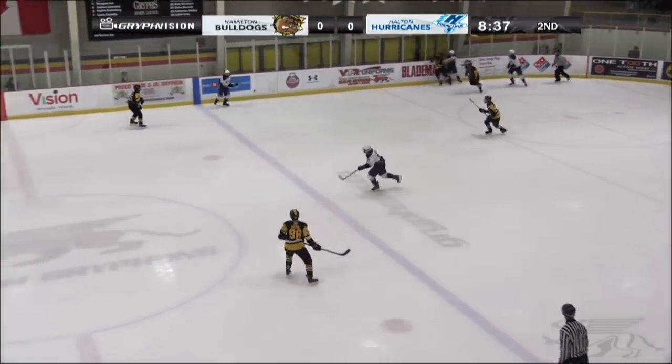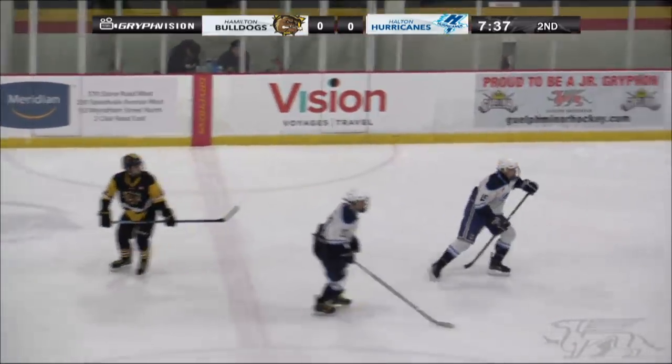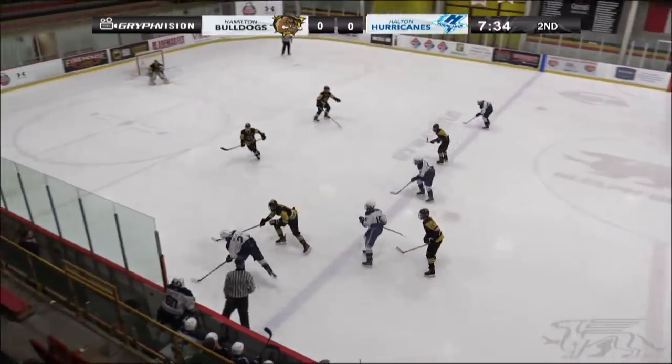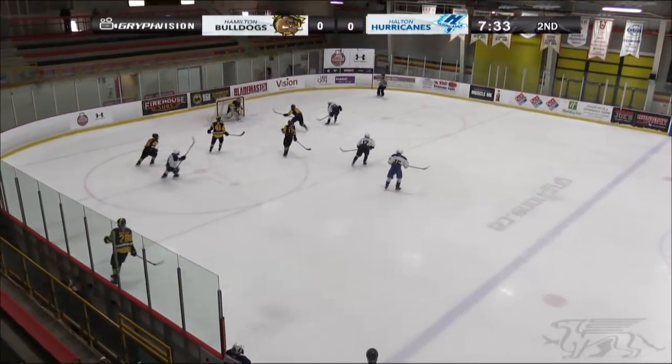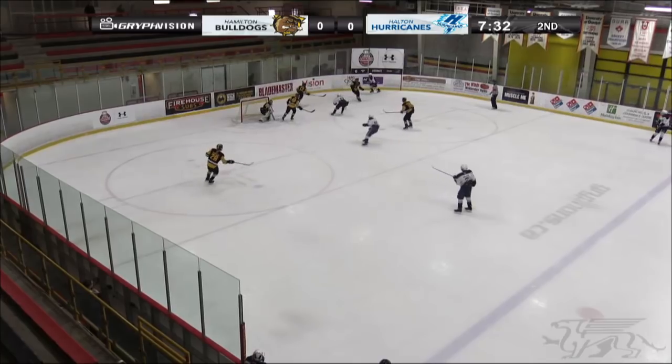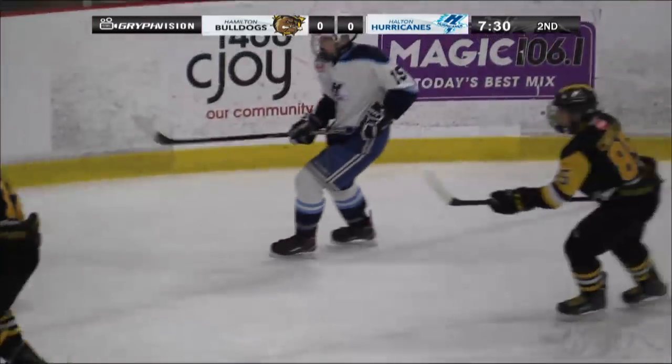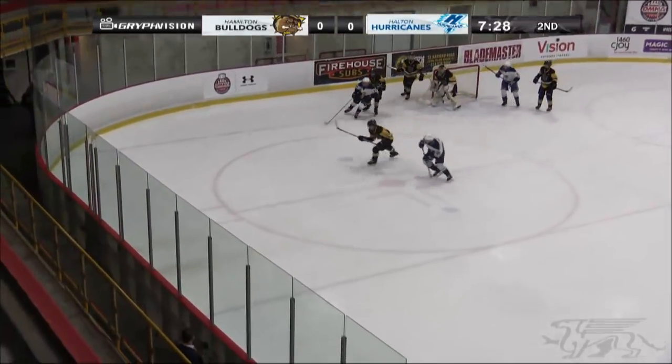Hamilton looking to try to keep it up. Can't do so as Halton will get it out. Drake gets around his guy and will walk in. That'll go off the boards. Now Maleka trying to put it in the middle. Staying with it now. Now Monroe will go down low.